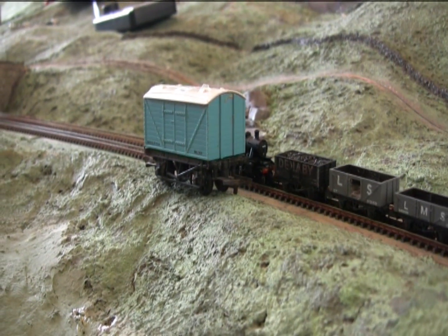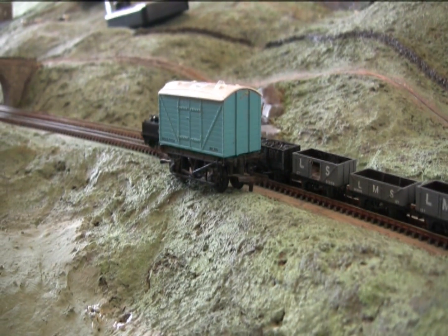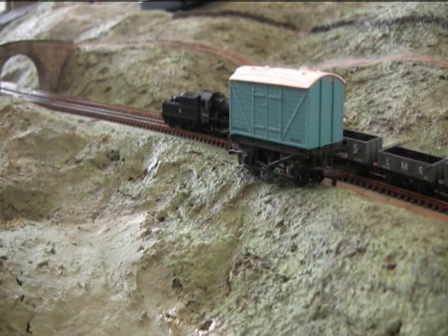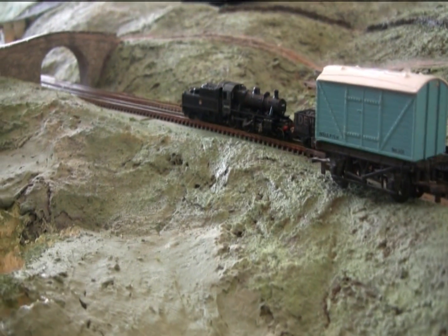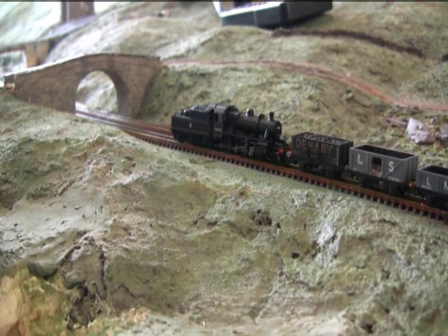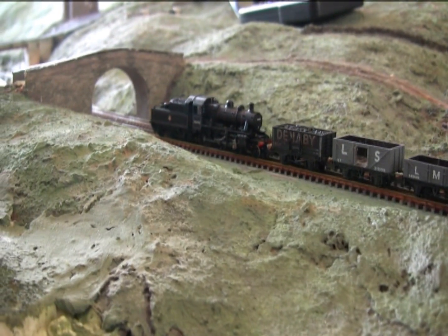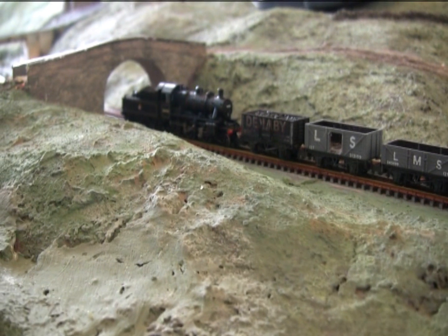I watch all your videos in astonishment at the fantastic detail you're achieving, totally forgetting that 00 is twice the size. I don't know. Anyway, I just hope that I have put N-gauge into some kind of perspective and shown what I think is some astonishing detail that has been captured in this Ivatt loco by Graham Farish.